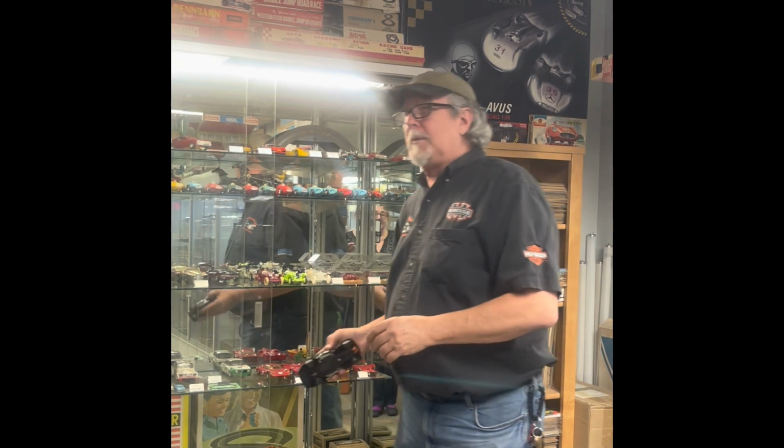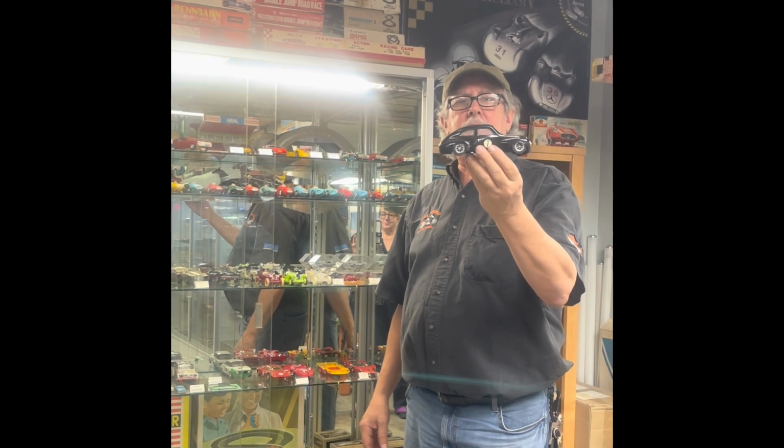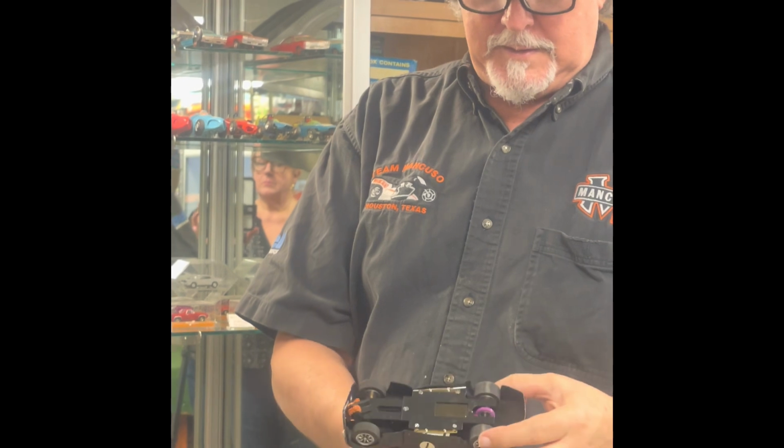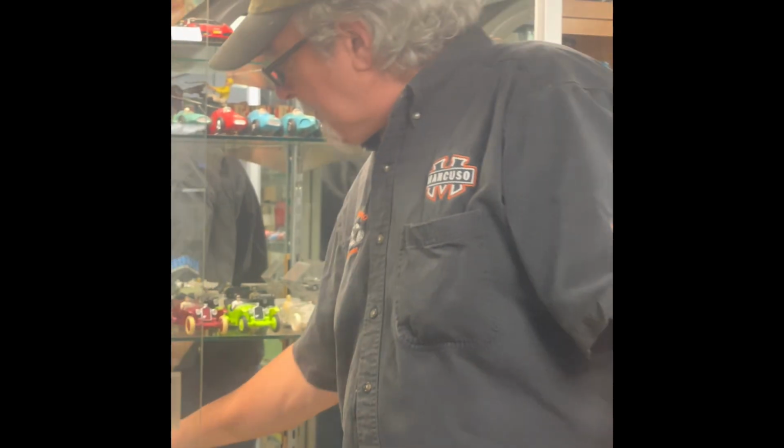They made vacuum form bodies in 1/32 scale. They've been out of business for years, but look at that beautiful Volvo 550. Nice chassis. They made some beautiful cars, but they're hard to find, very hard to find.